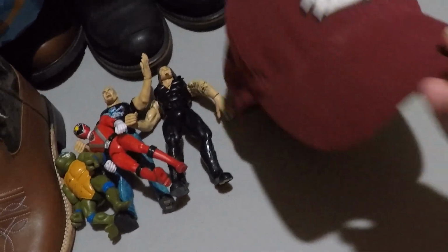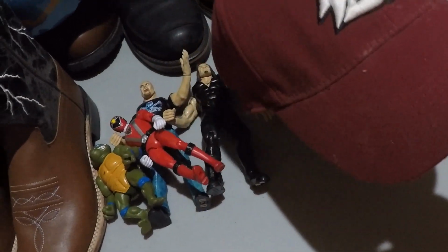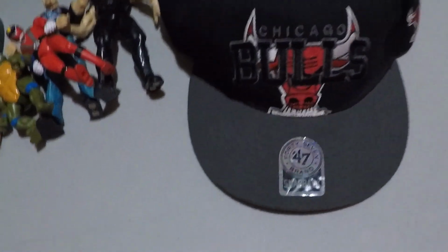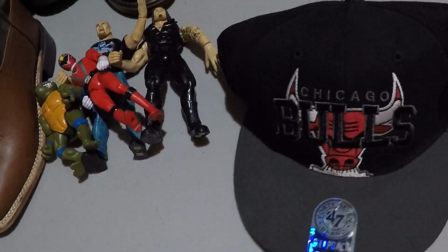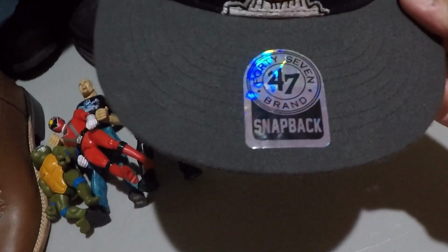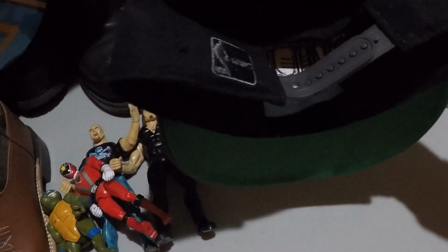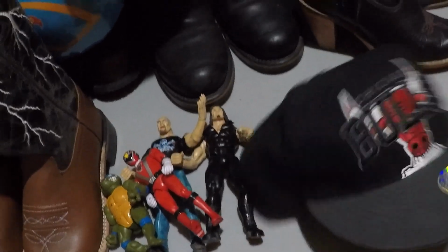Picked up this hat for $1. It just looks like a good hat. I don't think it's anything special, but for $1 I thought, minimum I could probably get at least $10 or something. Then I also picked out this hat, which is brand new. It's still flat on the brim. No one's molded it into their head shape. It's a snapback. Chicago Bulls. Looks pretty good. Got the little NBA patch. And this was also only $1.